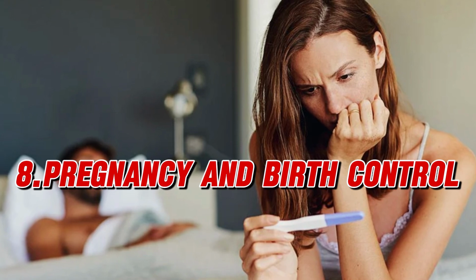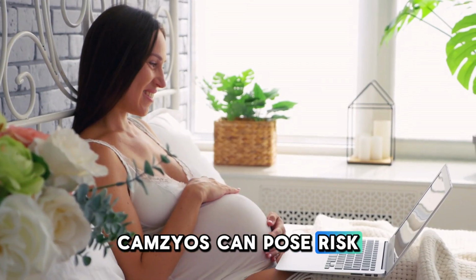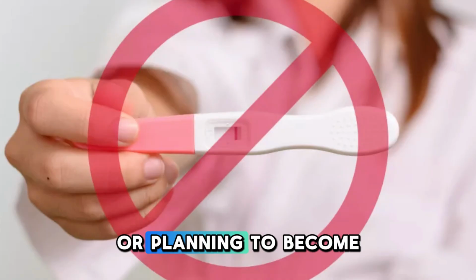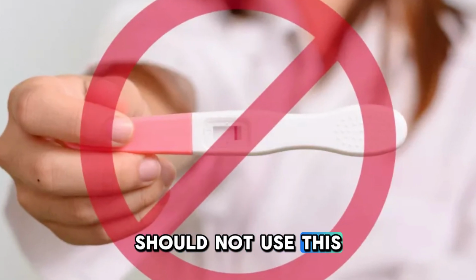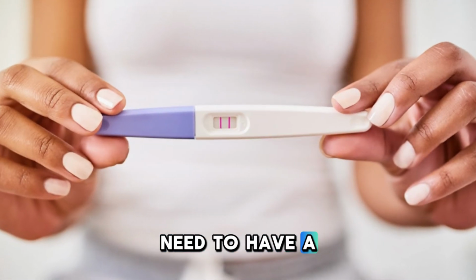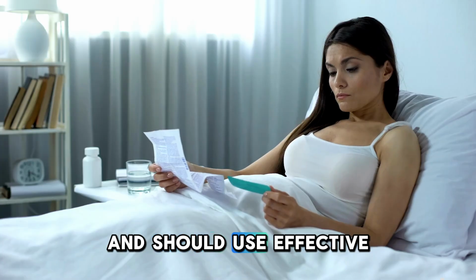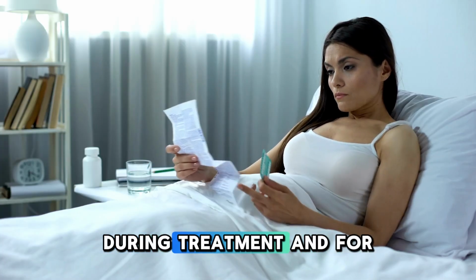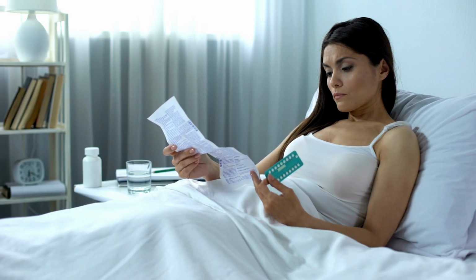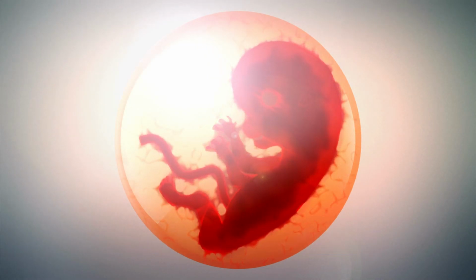Number 8. Pregnancy and birth control. CAMZYOS can pose risk to an unborn baby, so women who are pregnant or planning to become pregnant should not use this medication. Women of childbearing age need to have a negative pregnancy test before starting CAMZYOS and should use effective birth control during treatment and for at least 4 months after stopping the medication. This precaution helps to prevent potential harm to the fetus.